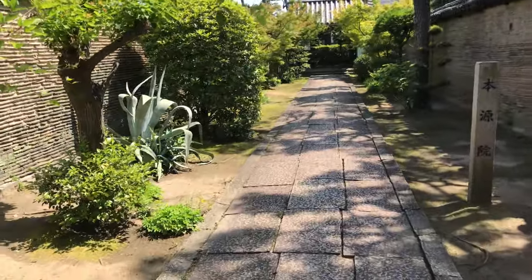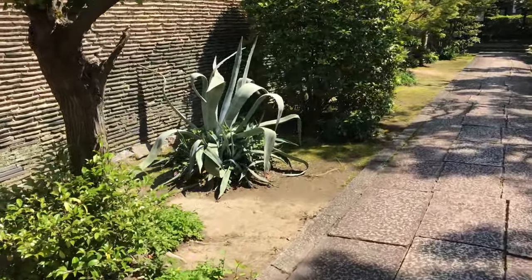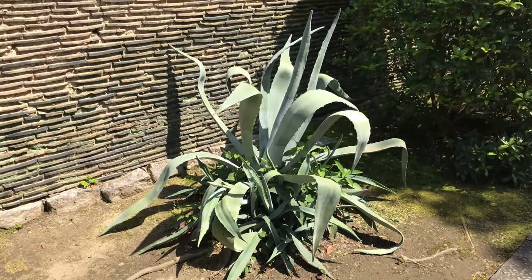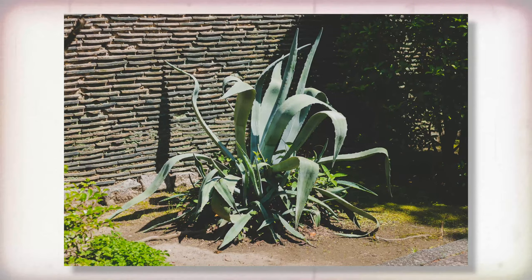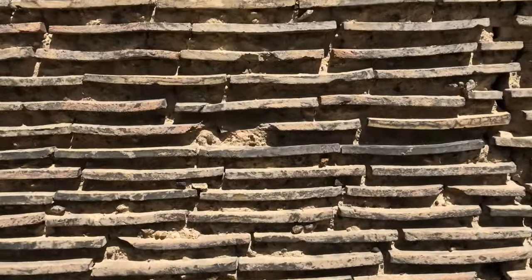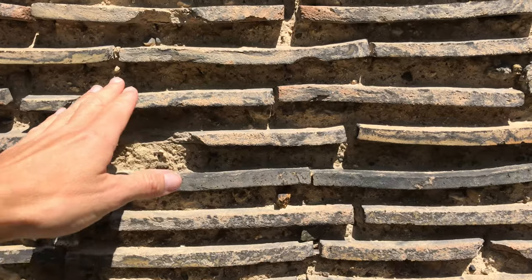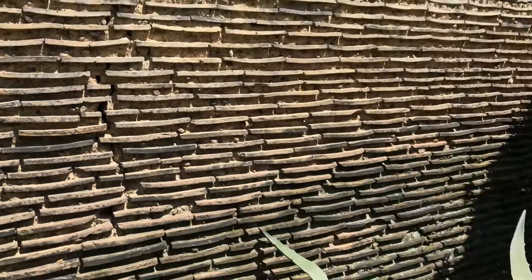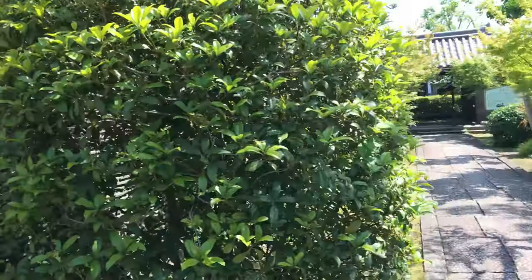And oh, look at that plant. Wow. It's a pretty interesting shape. And also the wall is interesting. It's very old. It seems like earth and plates, kawara plates.